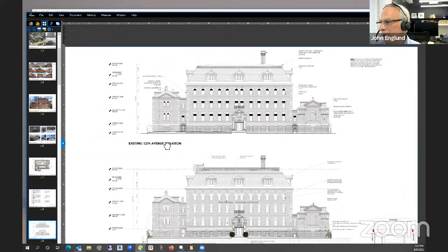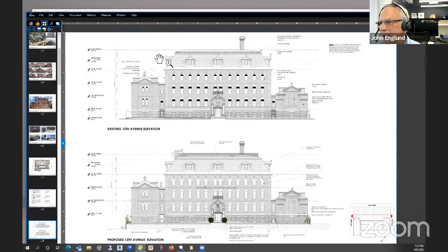But if we look at these elevations of the existing condition of the building at the top and the proposed condition at the bottom, the work that is being proposed is essentially cleaning and repairing the masonry on the outside of the building, replacing the windows, replacing the guard, stepping the guard back from the edge of the roof a little bit to make it a little bit less visible, but leaving the guard in place to ensure people's safety when they're working up on the roof. And then here you can see some of the mechanical equipment.